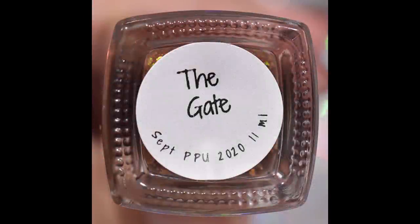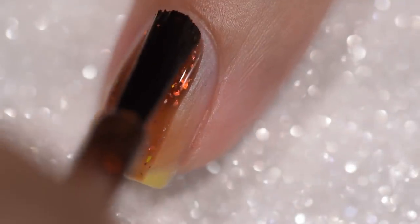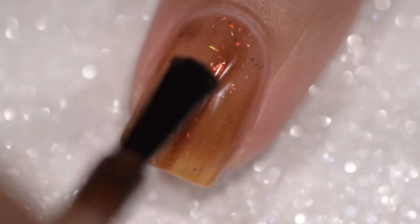This next polish is from Red-Eyed Lacquer, and it is called The Gate. It's going to sell for $12.50. It was inspired by Stranger Things. It comes in an 11 milliliter bottle. There will be 200 bottles available in the US and 20 in the UK. This is a dark brown to red orange thermal with gunmetal microflakes and gold to green to yellow to red orange shifting flakes.